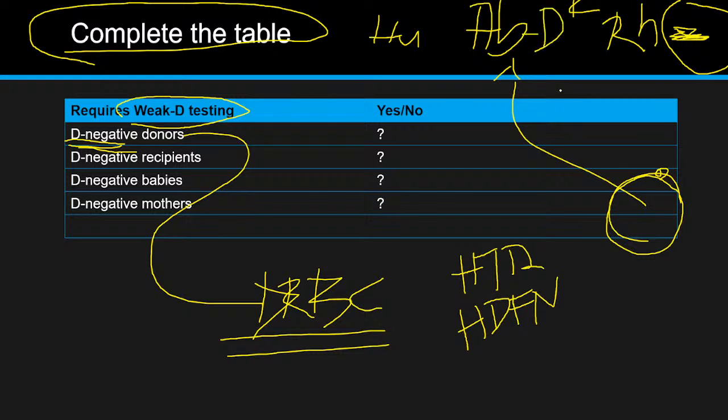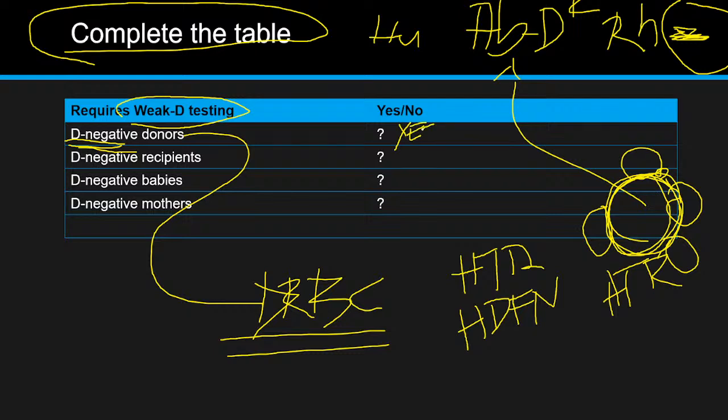Okay? And the longer it stays in the circulation, the more likely the patient will produce antibodies, which will result in hemolytic transfusion reactions. Di ba? Gets nyo? Why? Because a person na weak D, meron pa rin siyang D antigens. However, there is only a weak response. Gets nyo? Kung bakit? So the correct answer is we have to do weak D testing.